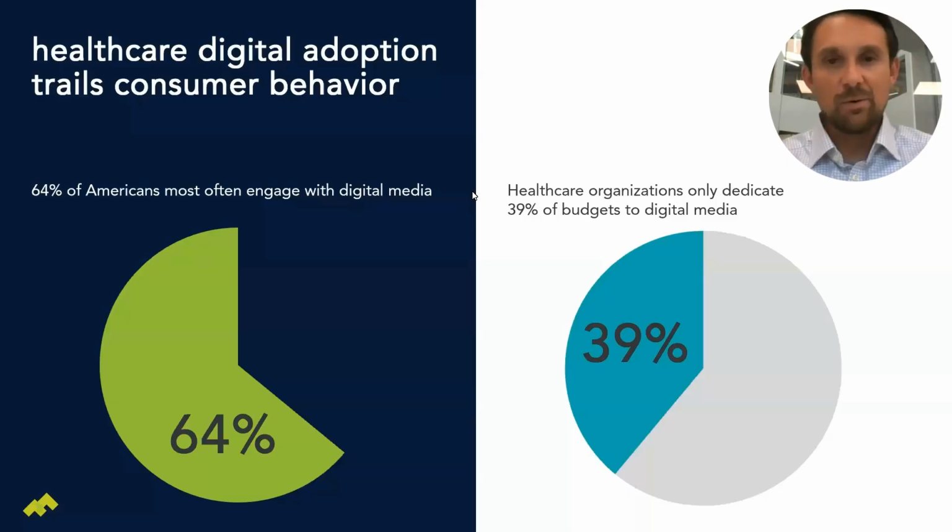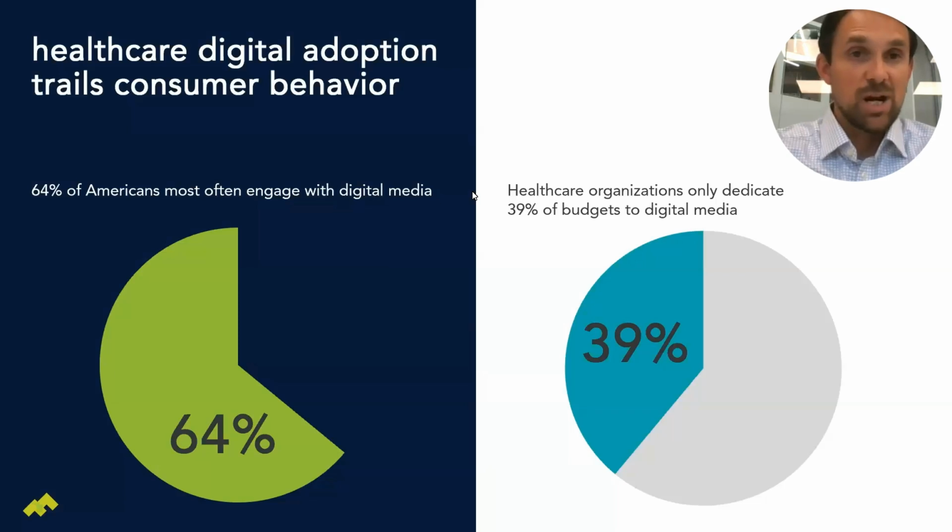Beyond that, we know that consumer behavior is also continuing to change. We saw this accelerate quite a bit during the pandemic, where there was a skyrocketing adoption of telehealth and virtual health options. But even beyond that, there's a shift in how consumers are interacting with data and information online. And we continue to see that go up as we look at people interacting with information online.